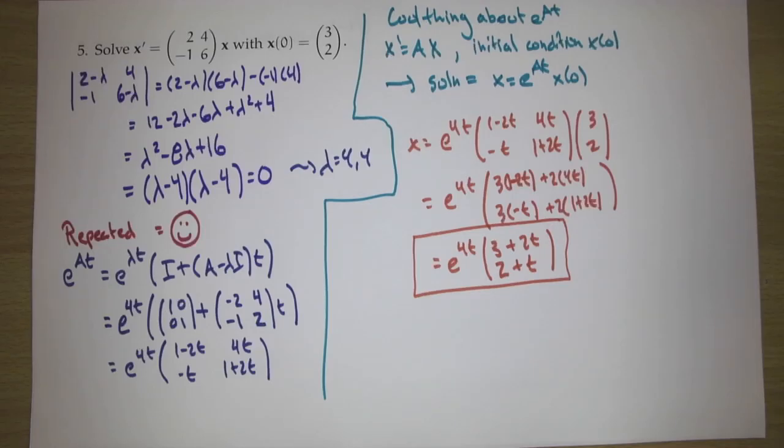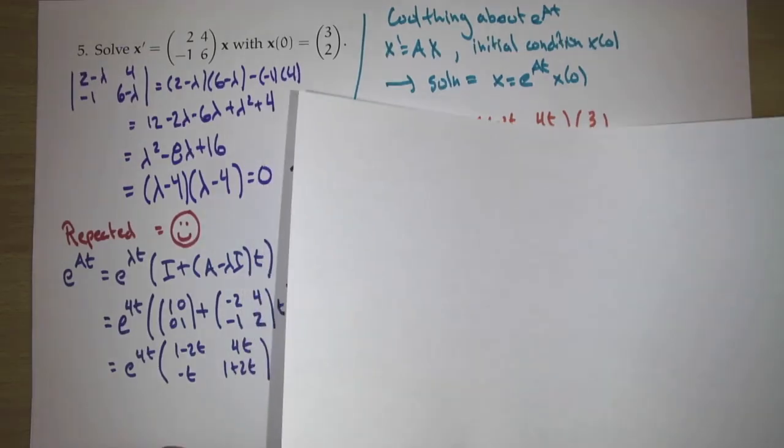Yes? No? Does it seem like we stopped too soon? It's like, come on, Steve, make us do more work. All right, good, I can do that. Should I show you the alternative method? Just so you can say, I can appreciate my options. All right, alternative method.